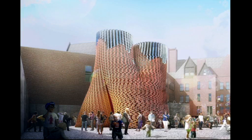I was there visiting last night. It's astonishing. It's really, really cool. So if you have any free time while you're here in New York, you've got to go over and check out MoMA PS1 in Long Island City. Thanks for your time.